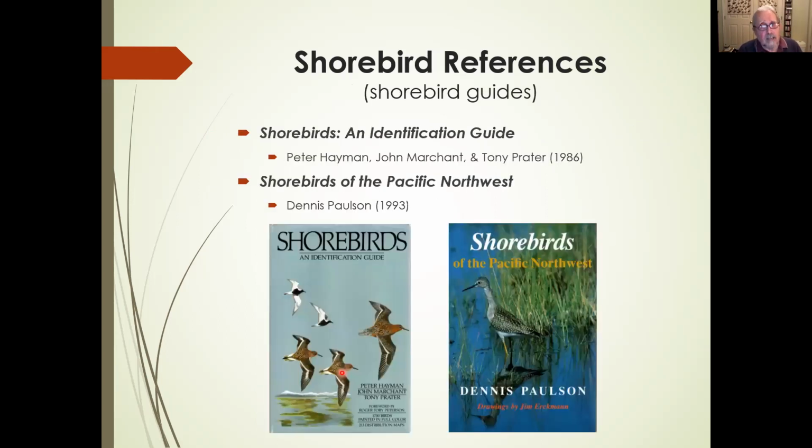Then if you want to get more into shorebirds, the two that I learned on, let me move that out of the way.